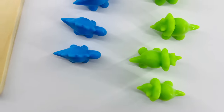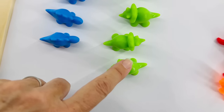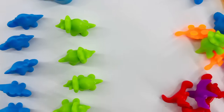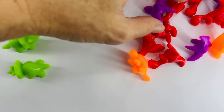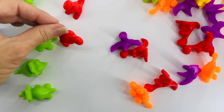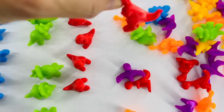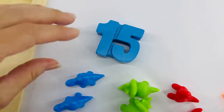1, 2, 3, 4, and 5. This means 5 blue dinosaurs plus 5 green dinosaurs. Well, that equals 10. We need how many more dinosaurs to make 15? 5 more, right. Why don't we pick the red ones? 1, 2, 3. Uh-oh, the dinosaurs are falling. 4. And here's 1. 5. That equals 15 dinosaurs. You did great.